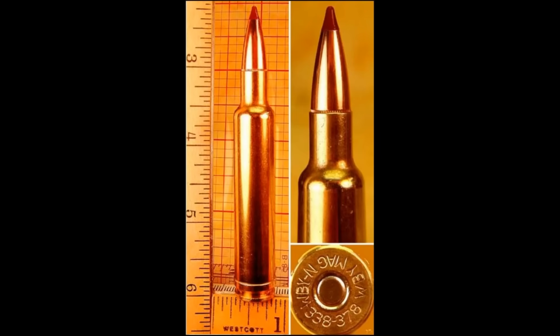So the question is, why would you get a 338-378 Weatherby Mag? Why not? To answer seriously, two things. One, you want to do some dangerous game hunting, so maybe up in Alaska or Africa. Two, you really want to do some long range shooting, so target shooting. The 338-378 Weatherby would be a great long distance target rifle because of how fast it's going, and the 338 caliber is just in general great for long distance shooting.